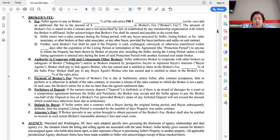So, the authority to cooperate with and compensate other brokers. Seller authorizes the broker to cooperate with other brokerages as sub-agents of the broker and/or as brokers retained by prospective buyers to represent the buyer's interest, buyer's agents. So that's what we really use now, buyer's agents, not sub-agents. That's old language.